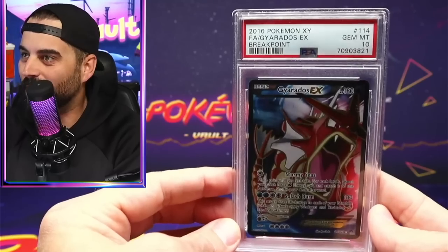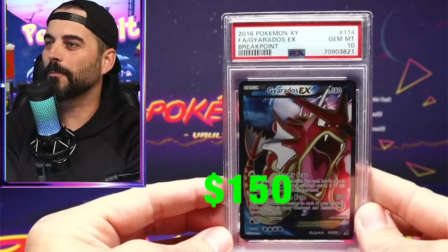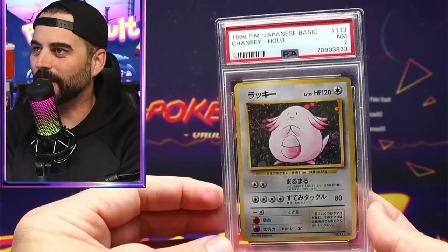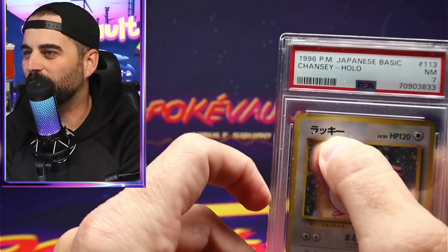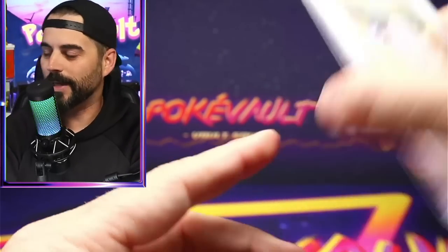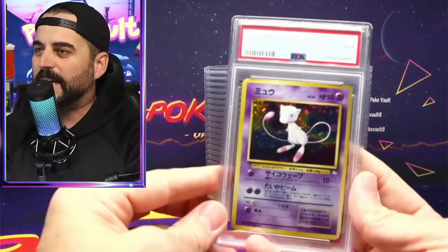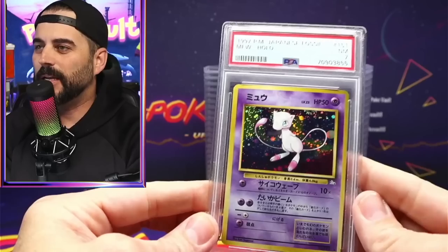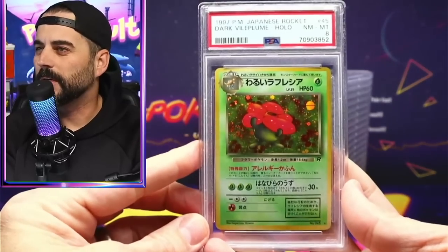Get some help. Let's get back on the 10 train with this shining Gyarados from Breakpoint. I love to see that. Yo, we are killing it. Oh, then there, okay. Japanese Chansey with a little happy face. I don't know. That's what it looks like to me. All right, we are almost done here. Few more racks. Yeah, we would definitely love to see that in a PSA 10, but we will take it in a 7, of course.